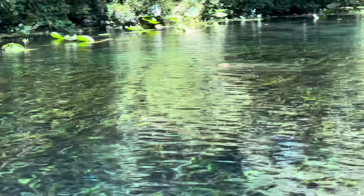So we made it to Silver Springs State Park. This is where the springhead is. It's about 5 miles from Ray's Wayside Park, which is where we launched the boat. It's all idle the whole way up. It takes a little over an hour.